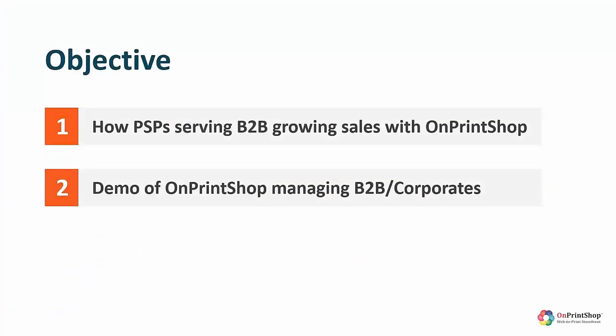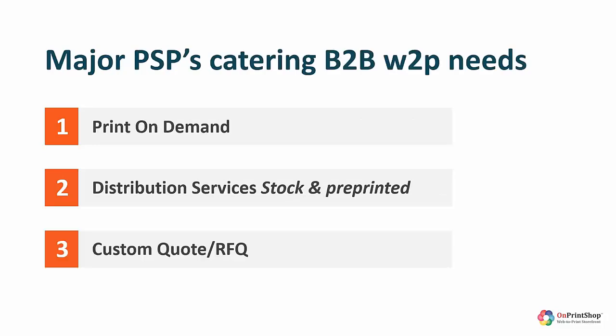In this session, we'll understand how PSPs are serving B2B growing sales with OnPrintShop. I will also demonstrate OnPrintShop B2B corporate management with specific case studies where we have helped PSPs solve their B2B and corporate customers' unique challenges and requirements by using the OnPrintShop B2B module.